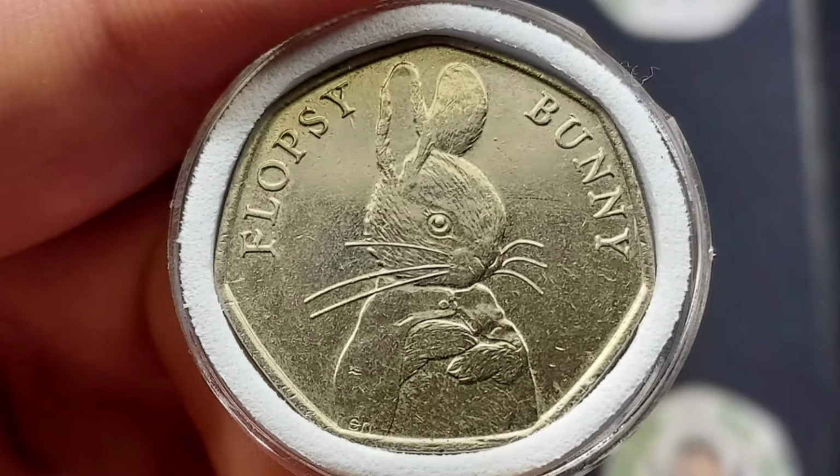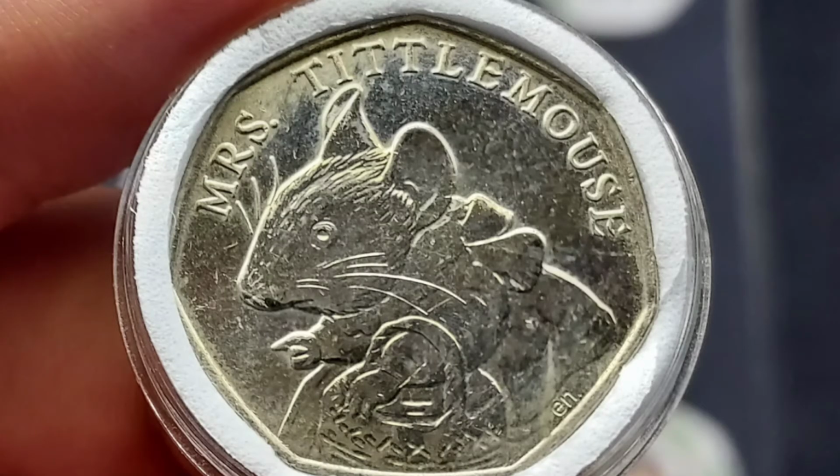Number 3, a coin that everyone got correct. It is the 2018 joint rarest Beatrix Potter. It is the Flopsy Bunny 50p, joint rarest with the 2018 Peter Rabbit. Next we move on then to number 4 and the third rarest of the Beatrix Potter set, again from 2018. Number 4, the Miss Tittlemouse 50p coin.